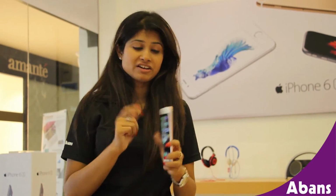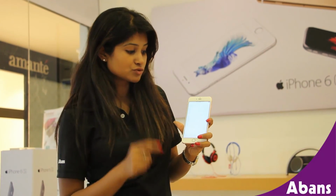Also, we have 4K video recording now on these phones, which means you have been given far better options when it comes to videoing.